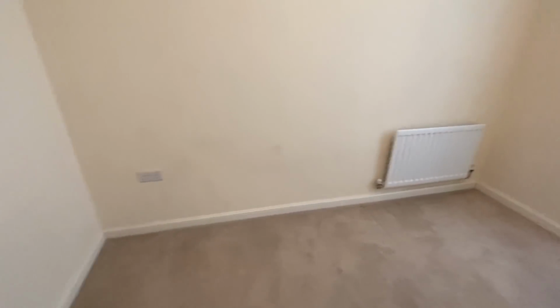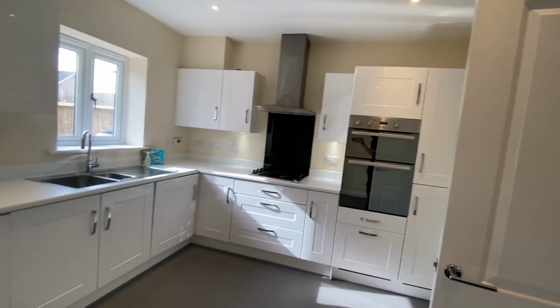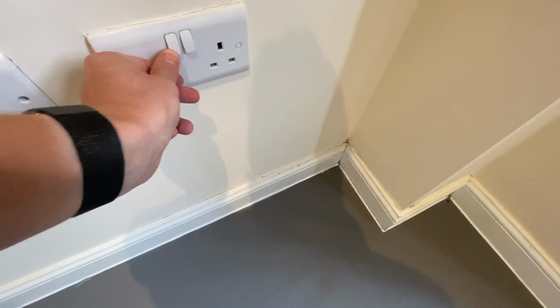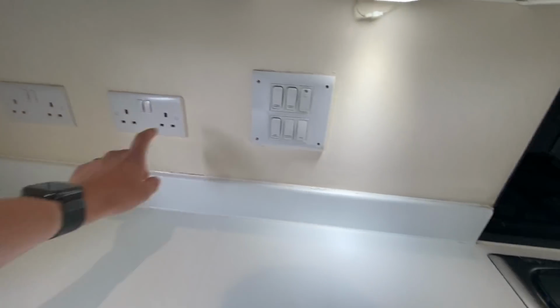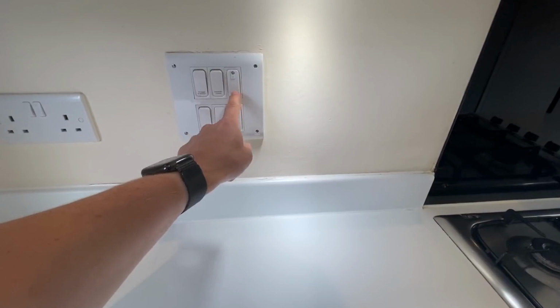Here, simple pendant light, couple of sockets, two-way switching for these lights. Here we've got some recessed lights in sort of kitchen dining area, and some under unit lights. These sockets look really cheap and cheerful. Central heating programmer with a spur, isolators for the various appliances, and that's probably a fuse for the cooker hood.